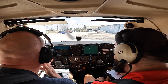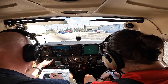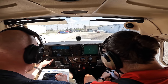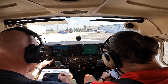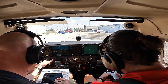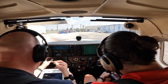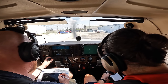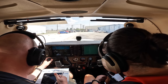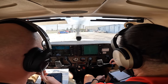Hooks Ground, November 919 Tango Charlie, ready to copy IFR clearance to David Wayne Hooks. November 919 Tango Charlie, Hooks Ground, cleared to David Wayne Hooks Airport via radar vectors, Dayzetta, Lake Charles, Dennis, filed. Climb and maintain 2,000. Expect 5,000 10 minutes after departure. Departure frequency 119.7. Squawk 4653. 919 Tango Charlie, cleared to David Wayne Hooks via radar vectors, Dayzetta, Lake Charles, Dennis filed. Altitude 2,000. Expect 5,000 at 10 minutes after departure. Departure frequency 119.7. Squawk 4653. November 919 Tango Charlie, read back correct.